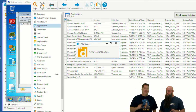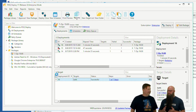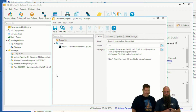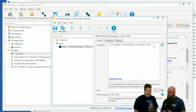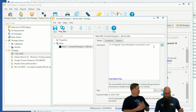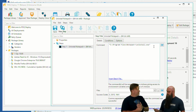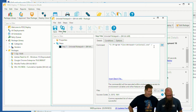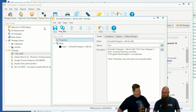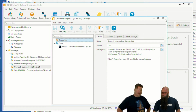But you still need to test this. Make sure if it's not an MSI. See, if it's an MSI, we already know that /x will do an uninstall, whereas /i will do an install. Here, this is not an MSI, so you're going to need to supply the silent parameters. Do you remember what it is for Notepad? It's been a while. It's a /s also. Is it? Okay. So /s in this case. Then you can save this. Let's come over here, uninstall Notepad. And you can deploy that on a mass scale.